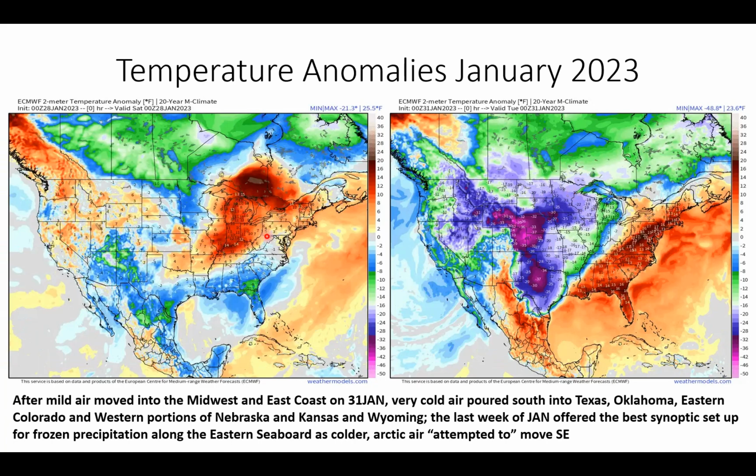Now, moving forward to the 28th of January, temperature anomalies, we see that we have warmer than normal temperatures extending along the Ohio River, 12 to 15 degrees Fahrenheit above normal by the 28th of January, 2023. And we also see some above normal temperature readings north of the Great Lakes area into southern Canada. Along the Gulf Coast, we see temperature anomalies generally running 5 to 10 degrees Fahrenheit below normal across South Georgia, portions of northern Florida.